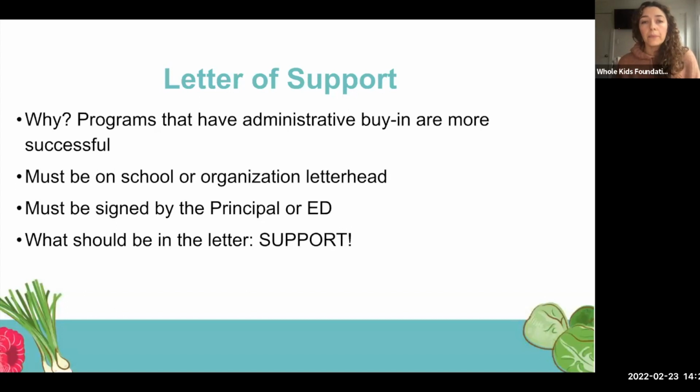So why do we ask for a letter of support? As I mentioned before, we have learned that programs that have administrative buy-in are more successful. It speaks to their long-term sustainability, their ability to go on over time. If a teacher were to be the champion of the garden and they left, is that principal at the school interested in keeping the garden? Will there be somebody there to help support it? The letter of support must be on school or organization letterhead, must be signed by the principal or ED, and should just generally tell us from that person at your school that they are supportive of the garden. We don't have a template that you have to use, and it doesn't have to be very long either. We're just looking to see that person or people at your school or organization are engaged in the garden and willing to put their support behind it for the application.